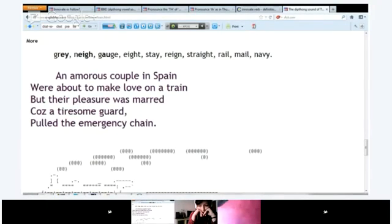Okay. Alright. An amorous couple in Spain were about to make love on a train, but their pleasure was marred because a tiresome guard pulled the emergency chain.